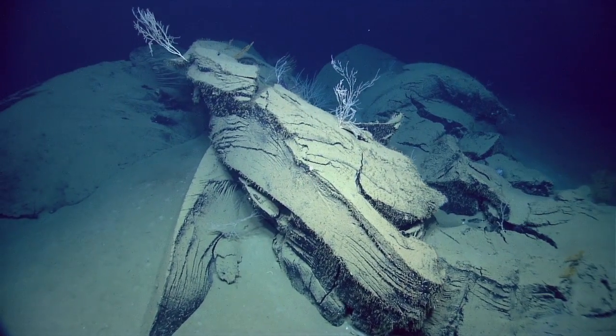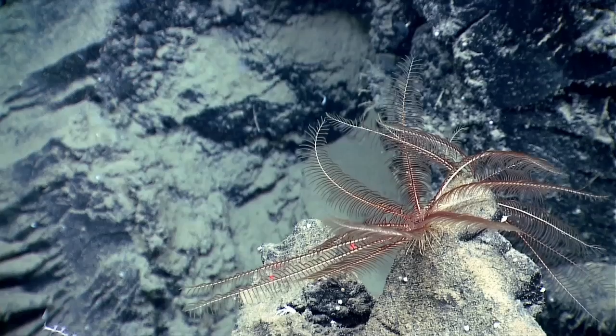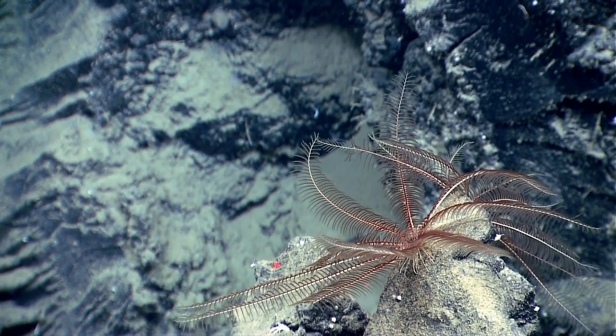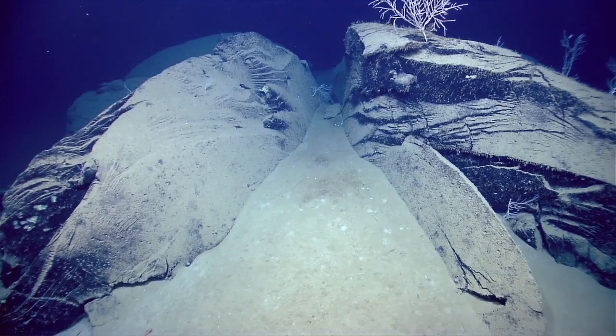We've come in on our first sonar target of a suspected shipwreck site. We are now getting our first detailed look at it. It's pretty clear that what we're looking at is man-made.